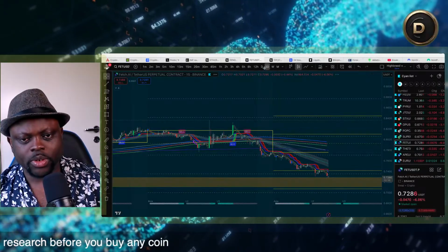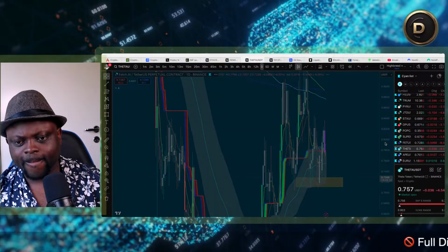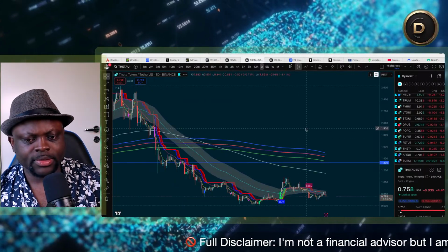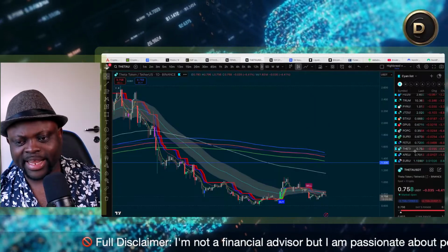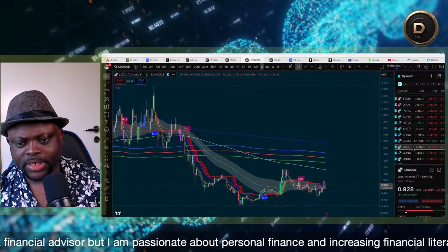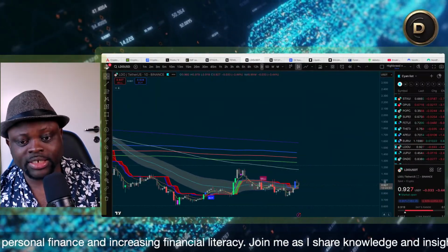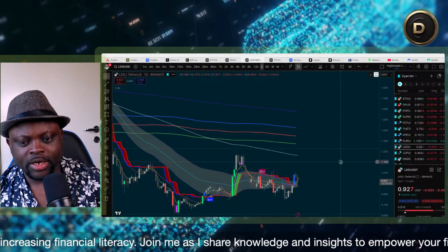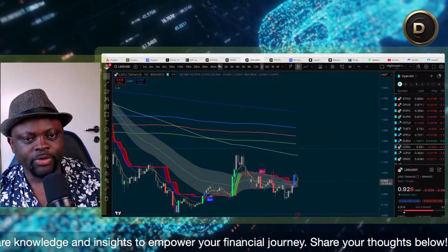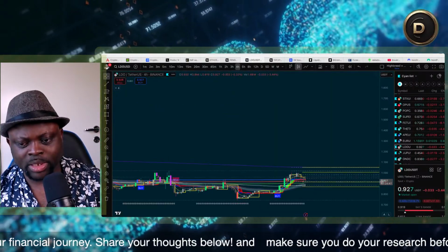Let's see which one again. We got theta, the same idea. Let's see, Lido. Yeah, Lido is in a good spot. You can see this one is actually in a good spot, trust me. You can see it's above the 50 moving average. You drop down to the 4 hours time frame and see where we are. We are around the beta moving average.